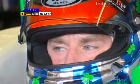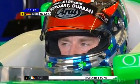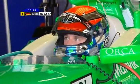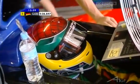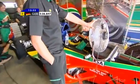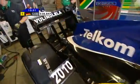Team Ireland provisionally 9th at the moment, so very similar to where Ireland qualified last time out in New Zealand. He was 9th on the grid, then he suffered a drive shaft problem in the sprint race, and then suspension failure in the feature race. But if they could just find a bit of time. He's in the 1-minute 18s now, is Richard Lyons, so he doesn't need to find a lot more to perhaps get into the top 6.